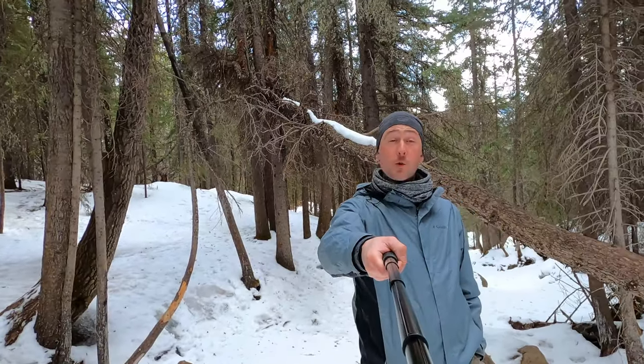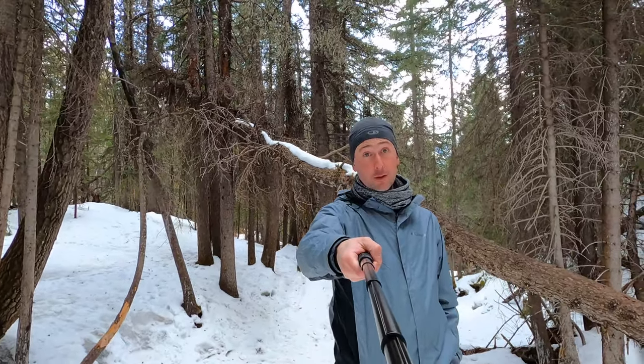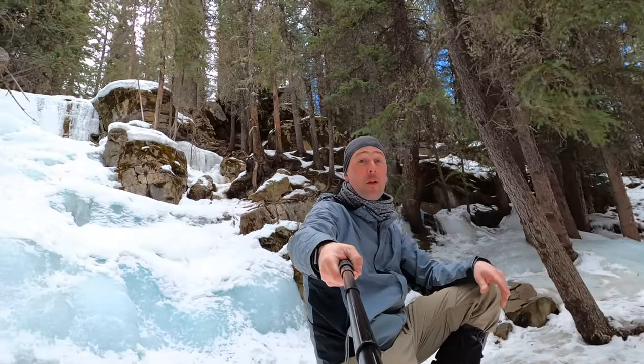I thought those ones I saw over there were the Upper Falls, but it seems like there's a little Upper Falls and then there's a bigger Upper Falls. So behind me here is the Upper Falls.